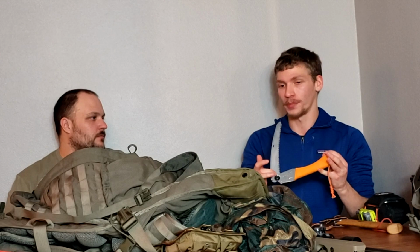Next to that, I have a Silky Gomboy, and this is a 210 blade length, and it's a curved blade. I find that the curved blades go through wood a little bit faster. They might be a little bit more fragile, but they work very well. And overall, Silky saws are really a company that you can guarantee your life on, I would say, so long as, like I said, you know how to use them.